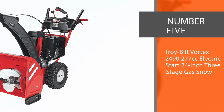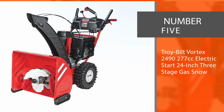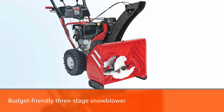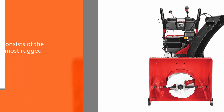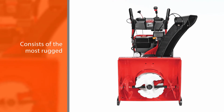Number 5. Troy-Bilt Vortex 2490 277 cubic centimeters electric start 24-inch 3-stage gas snow blower. Troy-Bilt Vortex 2490 is a budget-friendly 3-stage snow blower that consists of the most rugged, reliable, and helpful parts possible to clear heavy and wet snow through harsh weather conditions.